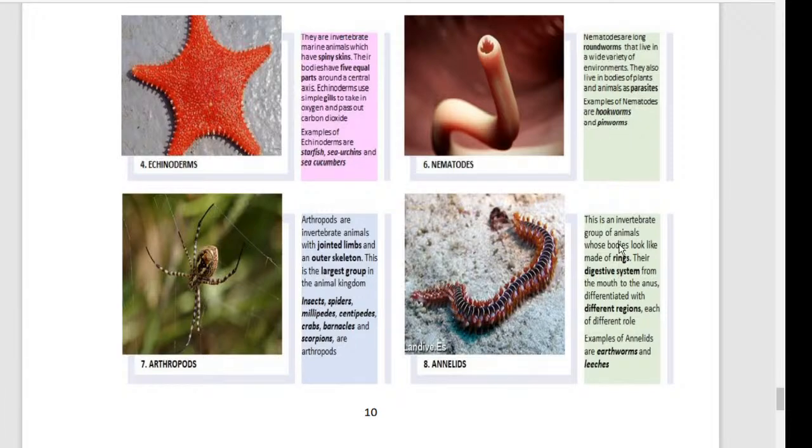So, an invertebrate group of animals, and the bodies look like they are made with rings, and their digestive system goes from the mouth to the anus. This is the mouth, I think, not very sure. And this is the anus, or the other end, differentiated with different regions, and each region has a role. So annelids are earthworms and leeches.